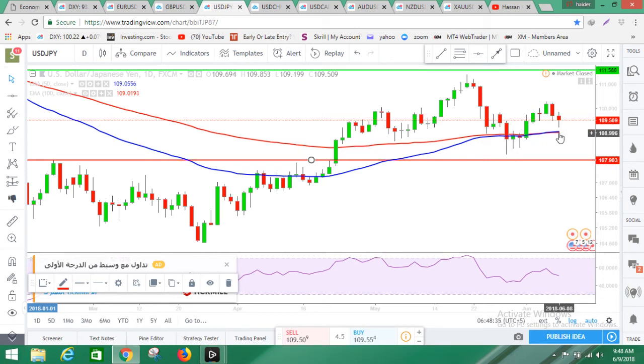This level, 108.99 or 109, will be important, because the 50 and 100 moving average can just push back JPY. So anything is possible, but most probably I expect that from Wednesday the USD JPY pair might go up, and we can see a very big spike up in USD JPY.